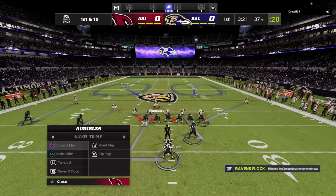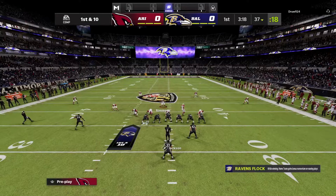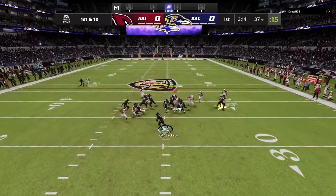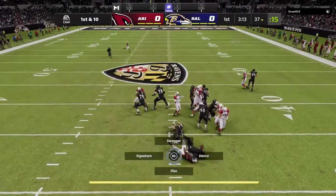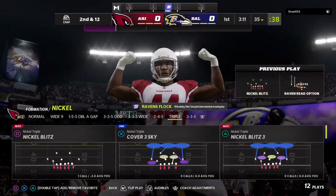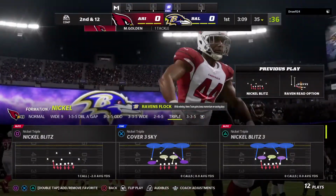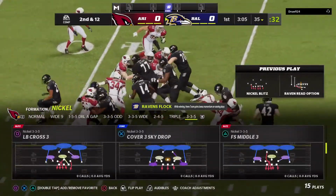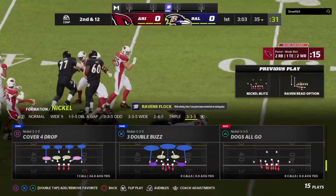Line of scrimmage, the 37 on 1st and 10. Now Jackson going to take off with it. And that play is blown up, losing yardage back at the 35. 2 yards the loss, 2nd and 12. Well, that play never really got off the launching pad. He had a linebacker in his face before he had a chance to do much of anything.